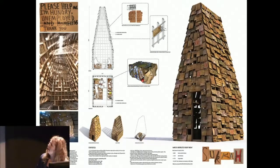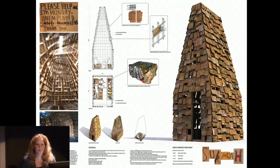We had been collecting signs from homeless persons over the years and thought this would be a good opportunity to use those signs in our proposal for the homeless house, or the Sukkah of the Signs. Our proposal was to make this tall 20-foot structure made of simple 2x4s and clad with the signs that we had collected. And the furniture on the interior would be made out of recycled cardboard bales.